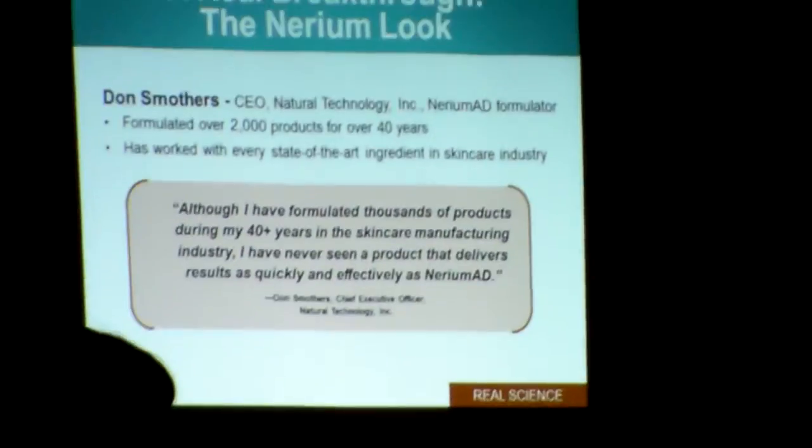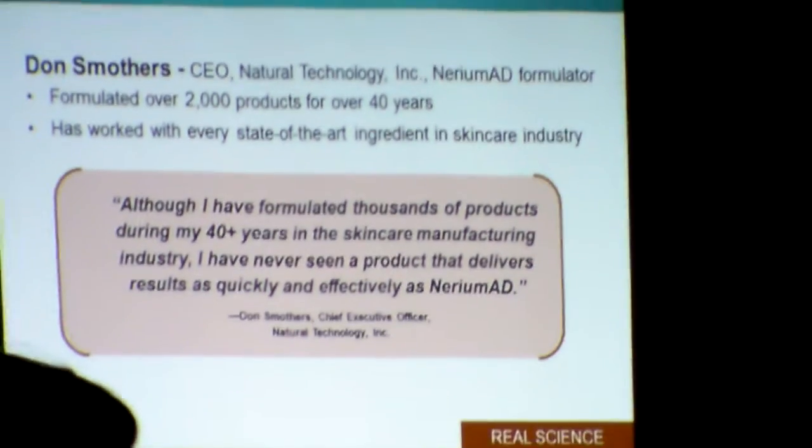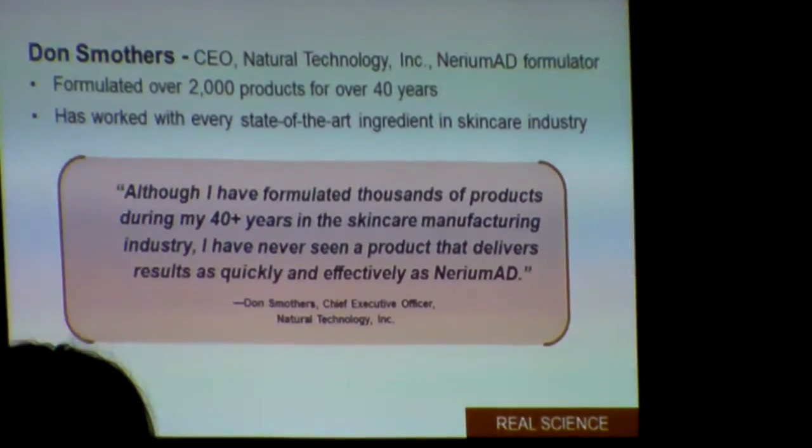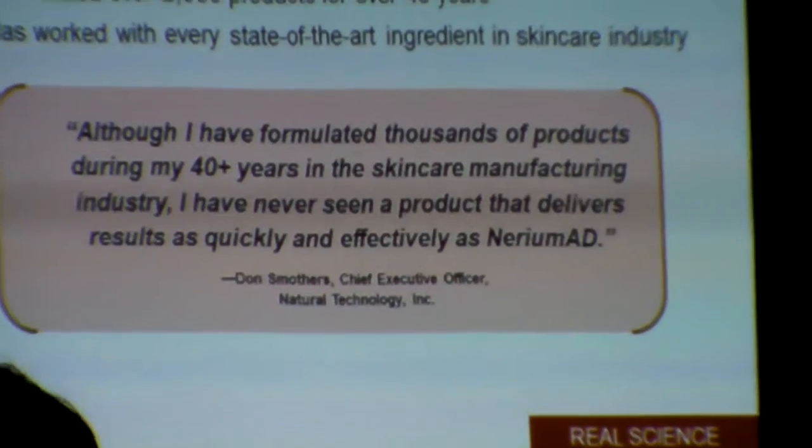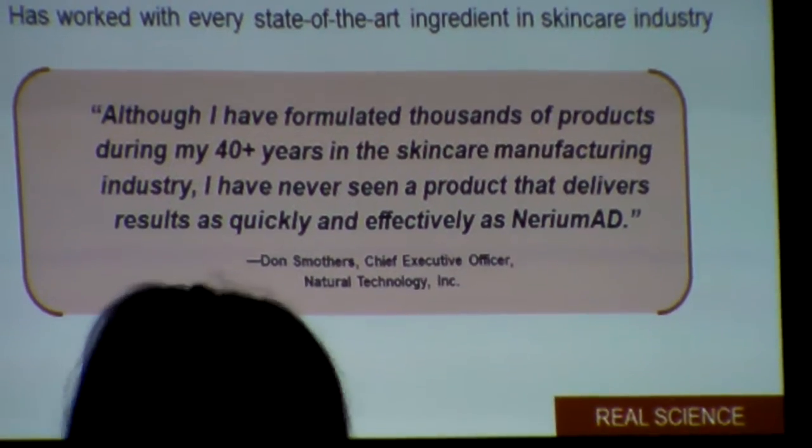John Smothers, he's the CEO of the Natural Technology Inc. He is actually a formulator, and he has formulated over 2,000 products over the last 40 years. So a lot of times people see that and they're like, oh, so what? But he goes on to say, in quotes, that he has formulated thousands of products in his 40-plus years. And I am telling you, that's a huge weight in water when it comes down to things. And seriously, 40-plus years of skincare manufacturing, and he has never seen any product thus far deliver the results that Nerium does, quickly, effectively, and safely. That's a pretty big statement, wouldn't you think?